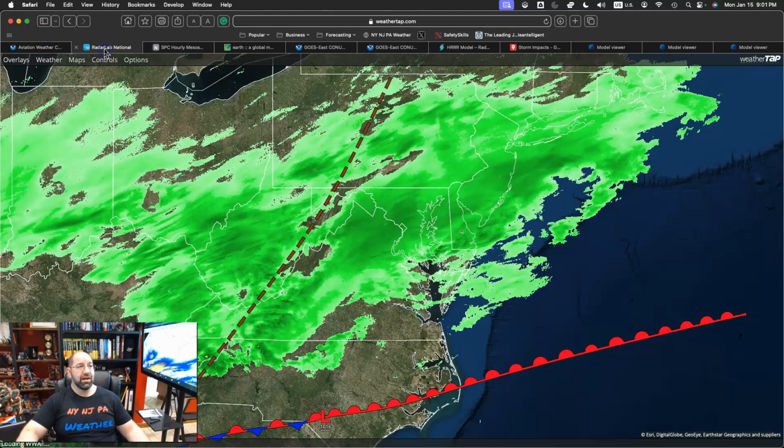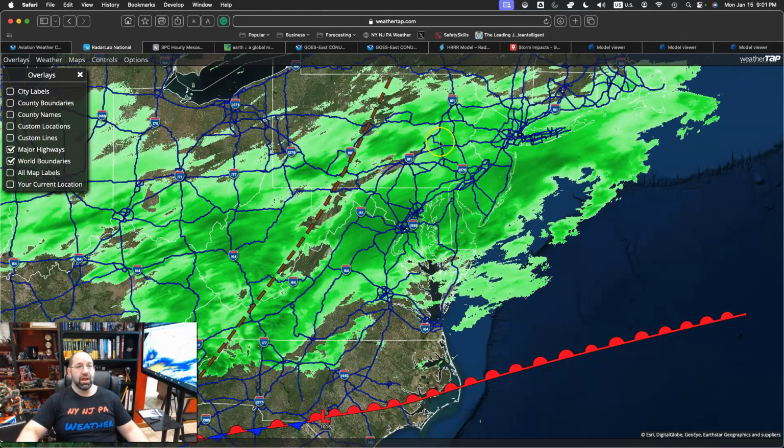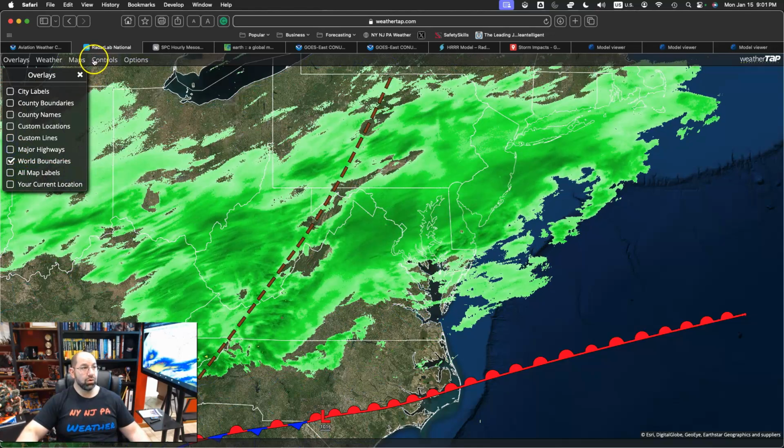Now, when we say the I-95 corridor, let me show you what that actually is. With our overlay on the major highways on our WeatherTap radar, this is the I-95 corridor that everyone's always talking about. Because I got a question like, what is that? Well, this is the corridor, right? Basically, you can go from Washington to Baltimore to Philadelphia to New York and up towards Boston, the I-95. So that is what we're talking about when we're talking about the I-95 corridor.